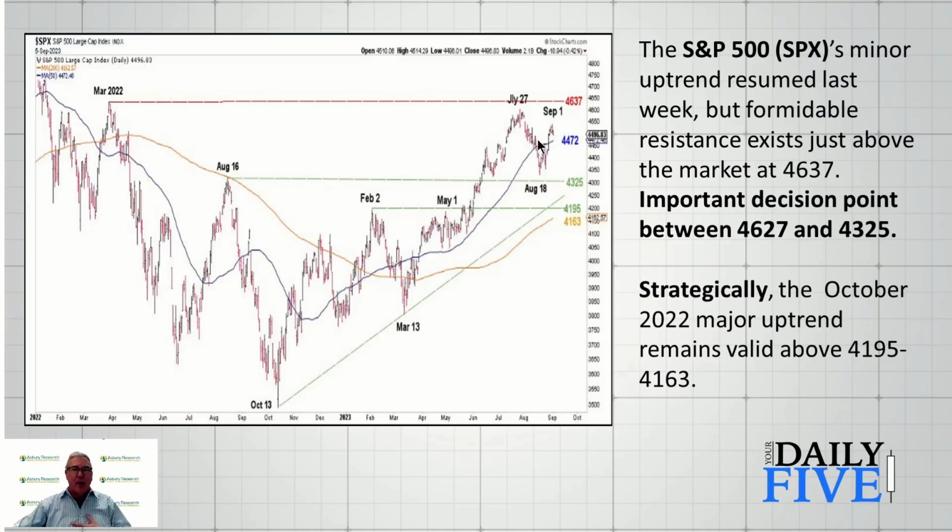After getting up above it, if it can't hold it and rolls back down, we'll be looking at other indications like the VIX and like our Asbury 6, which we're going to talk about in just a moment, to see if there's some internal weakness that's telling us that we could have another test of the 4,300 area. Major support and the major uptrend right now stays intact above 41.95 to 41.63.